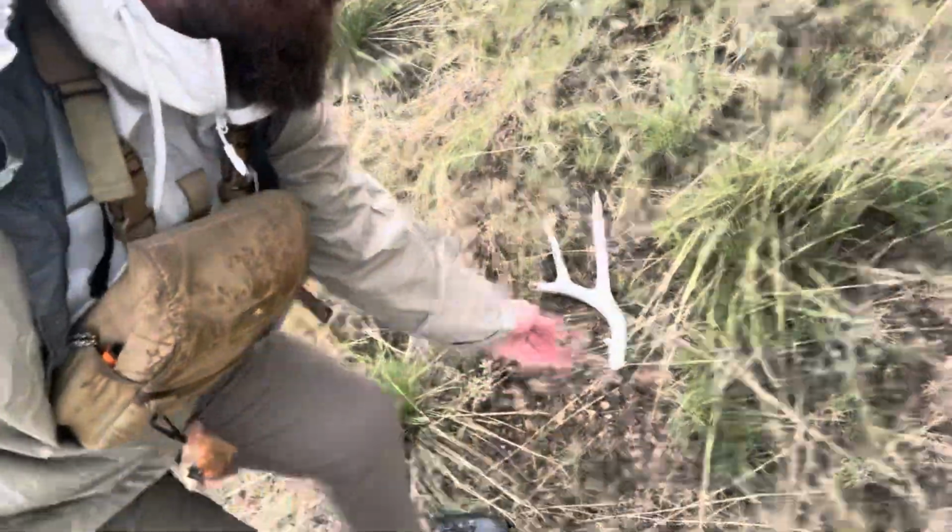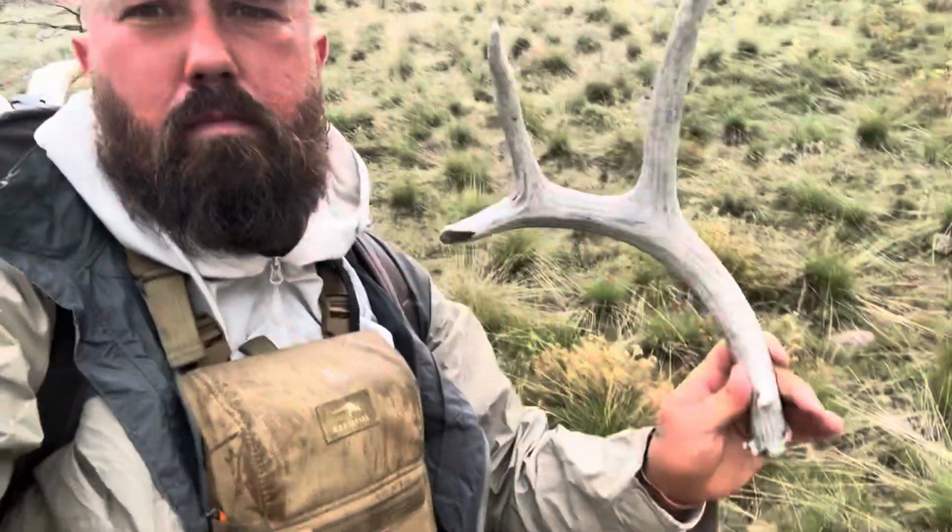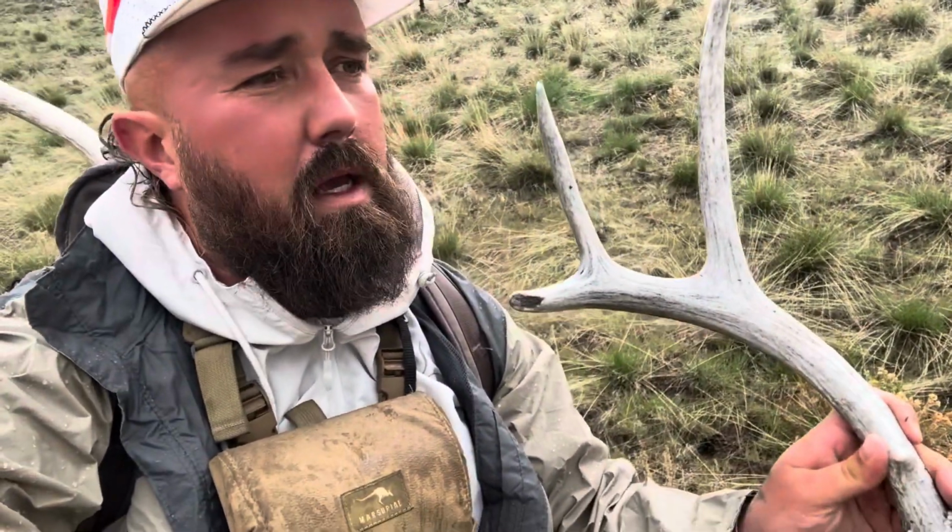All right guys, I was just in that patch of trees right there. Storm just barely lit up, start hiking about 100 yards. Got a hard white deer shed. Go ahead and pick it up. Busted 3-point. Hey, we'll take it. Gotta add to the shed count. Hopefully we hit my goal, and I'll announce my goal at the end of this video. But it's kind of a long shot, but I'm already about almost halfway to my goal.